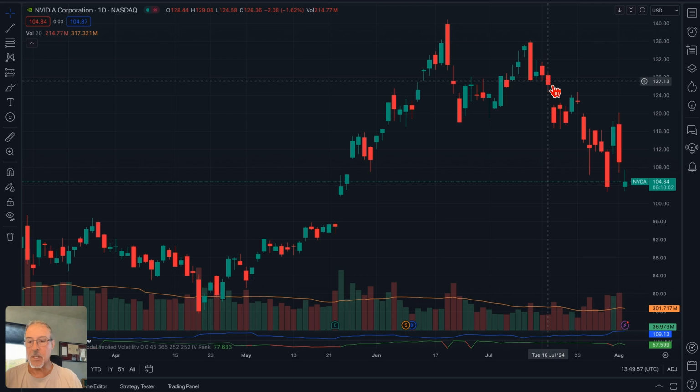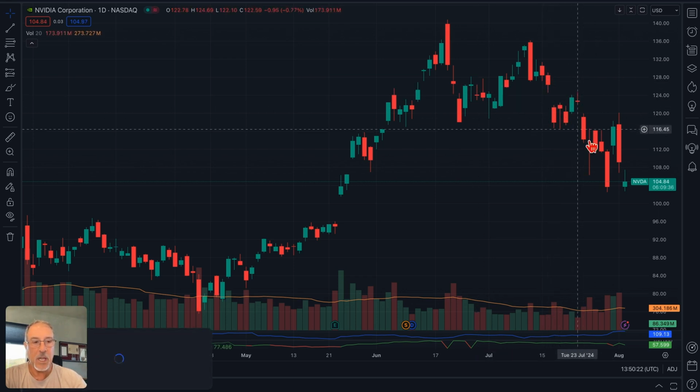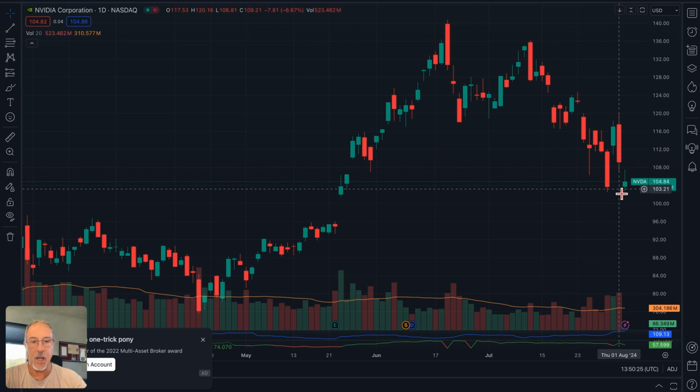What happens when a stock moves big in one direction or the other is volatility spikes up. So when volatility spikes up, if I am long an option, whether I'm long a call or a put, it doesn't make a huge amount of difference. And so for that reason, I purchased a straddle where I buy a long call and a long put, expecting Nvidia to go one direction or the other. And as we can see, it definitely went the down direction.